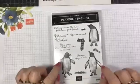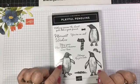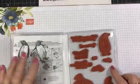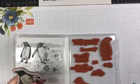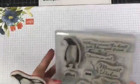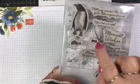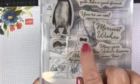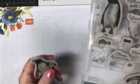Okay, so which penguin am I going to use for this card? I am going to use this little guy right here. So let me pull him out, and I'm going to use the scarf. I don't know if you noticed, I've already taken it out and I have it on my block. But there's a scarf, there's a bow tie, and there's a little Santa hat that you can use to dress up the penguins.